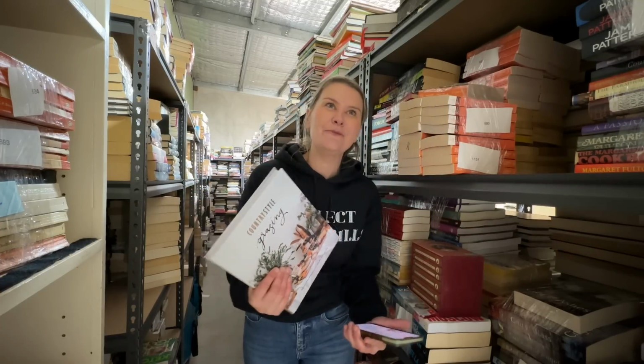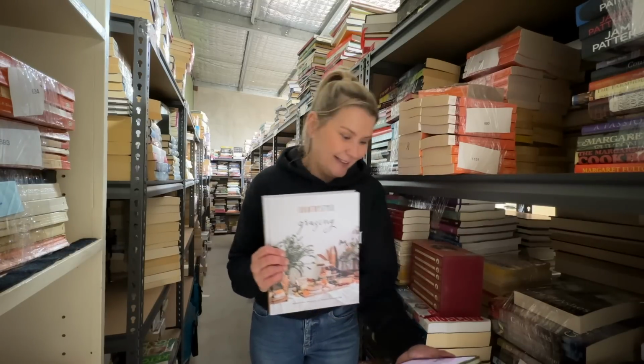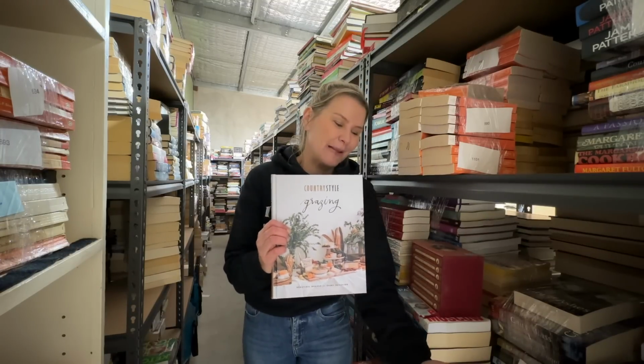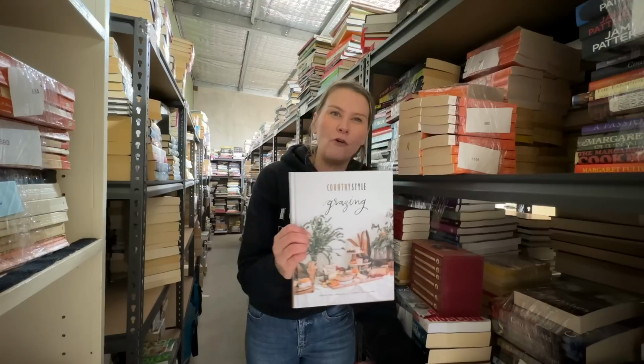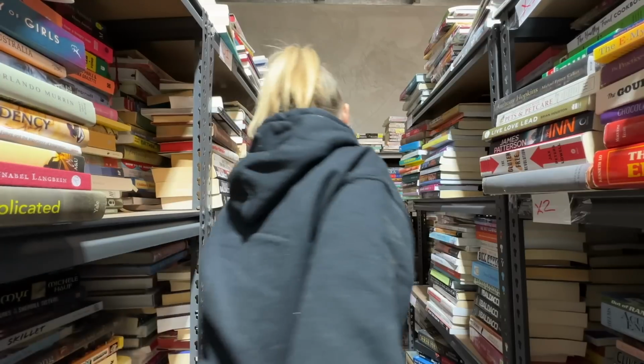But using the word graze, I'm thinking that might be an Australian term. Anyway, it's like a platter. So this is how to make fancy platters. Lovely book, almost a coffee table book style, this one. This one sold for $39.90.